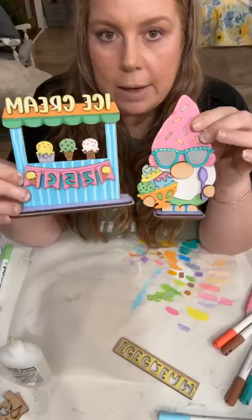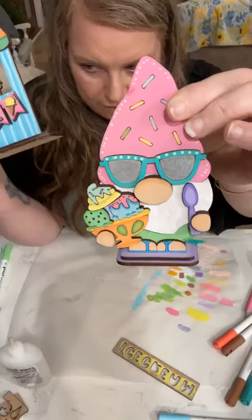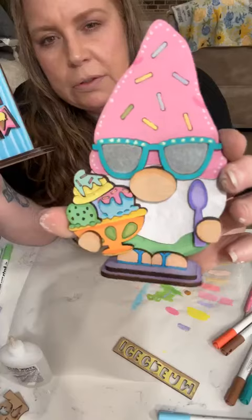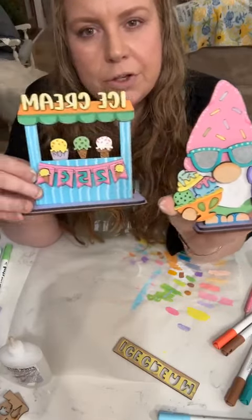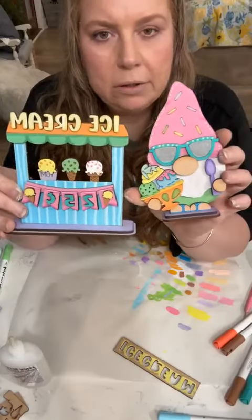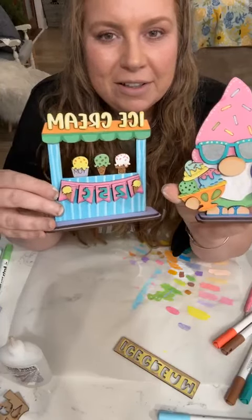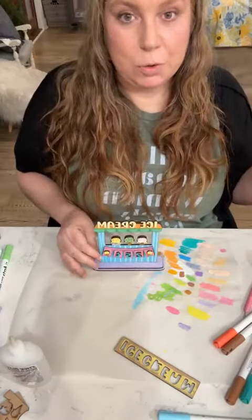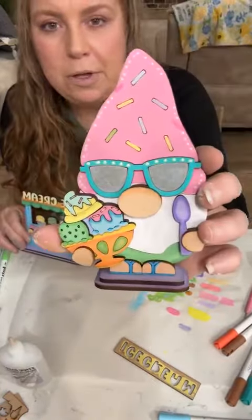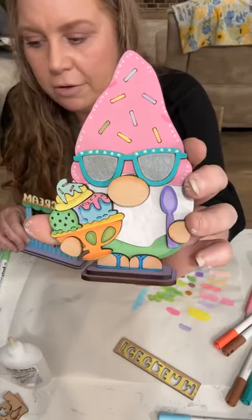This is so cute. So absolutely adorable. I need to go back over the little confetti. I keep calling it confetti. It's sprinkles. Little sprinkles. So here's our little ice cream stand. You can get each one of these individually, or you can get them together. It's just so much fun. I love it. But the ice cream stand is really cute just by itself. Just a cute little ice cream stand. Little gnome. So fun, just by himself.